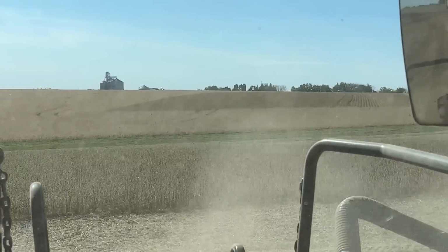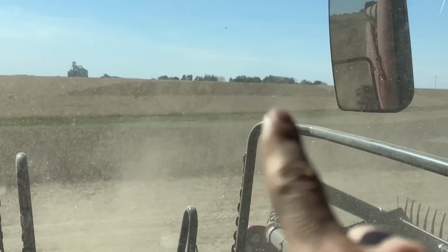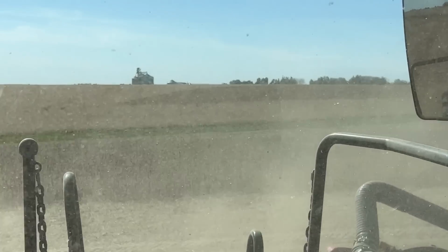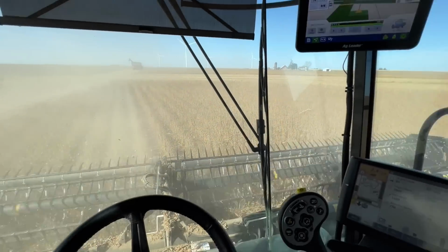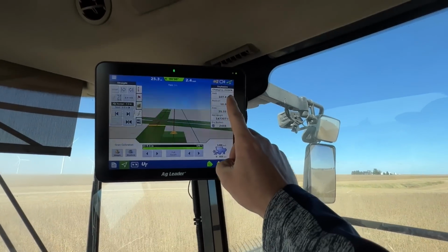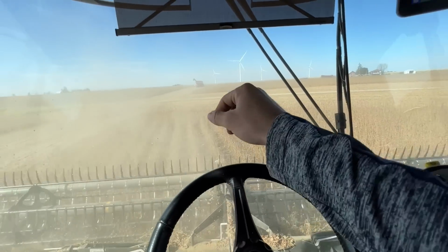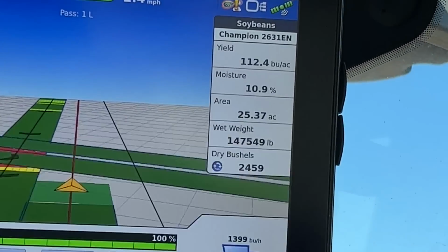There's a good example of when you have 2 soybean varieties planted side by side. So we ran that dark one, then we must have ran out, or we would have done it the other way around because then Rosa would have been planted first. I think there's 3 different soybean varieties on this farm. We're in Champion 2631 EN right now, so this is a Champion 2.6. Once again, this is not yielding 112.